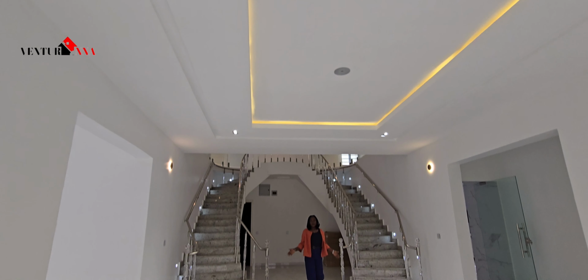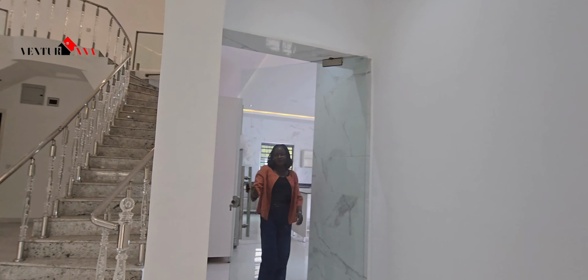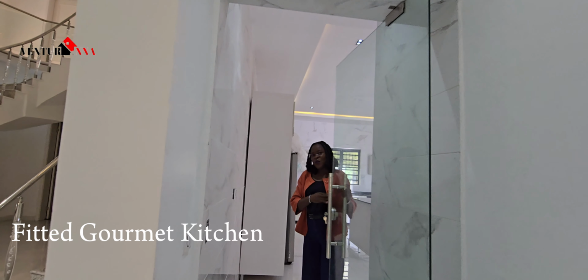Did I hear you say, "What a beauty"? Just hold on, because I'm going to show you more about the beauty of the staircase. But before then, let's take a look at this gorgeous, spacious, beautiful kitchen.